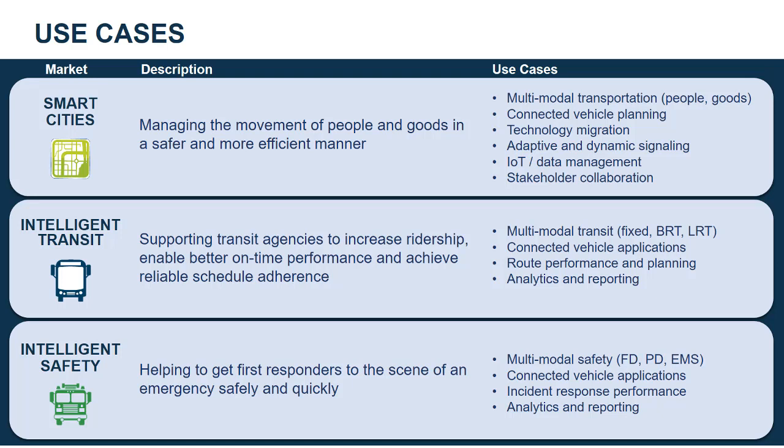Okay, so the second area then, intelligent transit. As I mentioned, a lot of you know us in this space. So it's really focused on multimodal transit, whether it's fixed route buses, BRTs, light rails. Again, putting together a technology plan that supports all of them, understanding that the infrastructure can vary on those vehicles. But then also focusing on route performance and planning. Transit signal priority is one tool of multiple tools that can be deployed from a technology perspective.